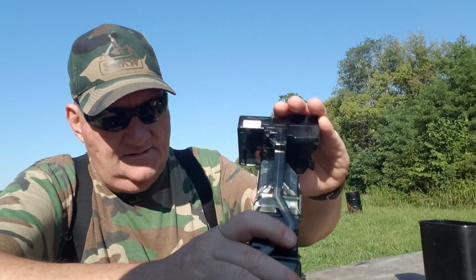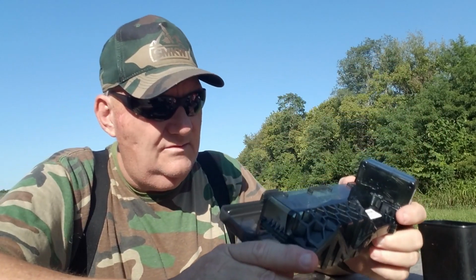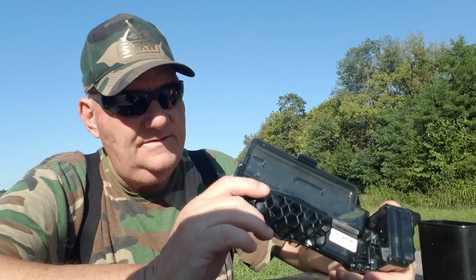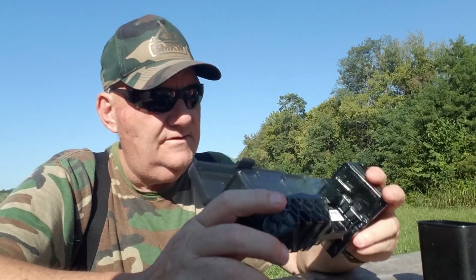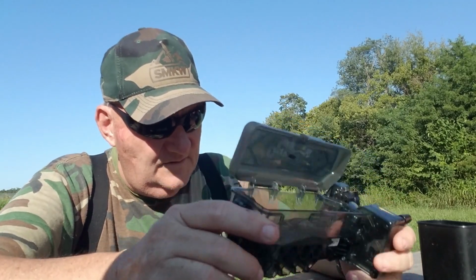Another Caldwell red herring product. Brought to you by Caldwell Shooting Sports. I'll tell you one thing. Their trap machines are a hell of a lot better than their mag loader. That's for sure. Make sure there ain't no rounds in that thing before we... Okay.